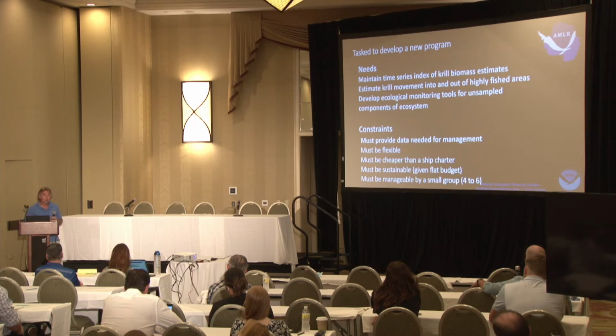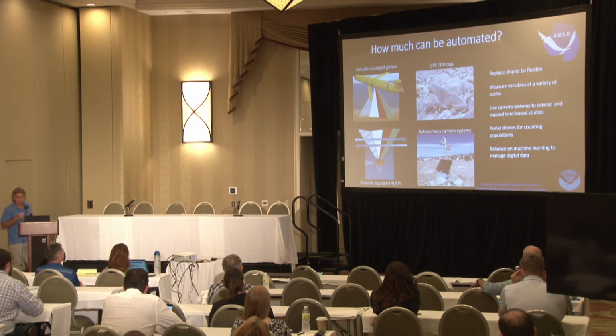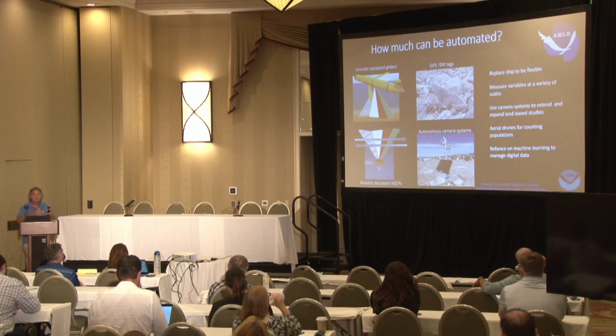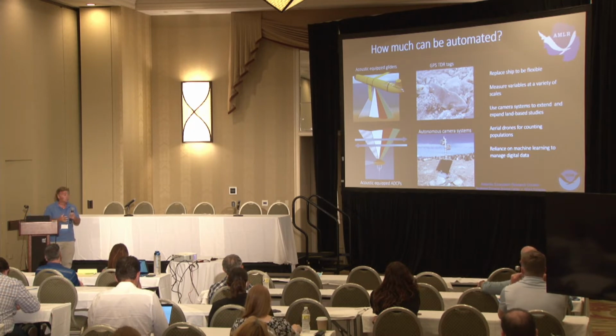So we had to retrain the people we had from being biologists or chemists or whoever to be able to do this kind of work. And so we asked the question, how much can be automated? Could we get acoustically equipped gliders or survey vessels that are cheap enough that we could buy a few of them and run them in the Antarctic? Could we find simpler echo sounder, ADCP, acoustic Doppler current profiler instruments that were easier to operate than having 2 different systems and having to manage all of that? Could we get new and different instruments on our seals and penguins to give us more information, cheaper?